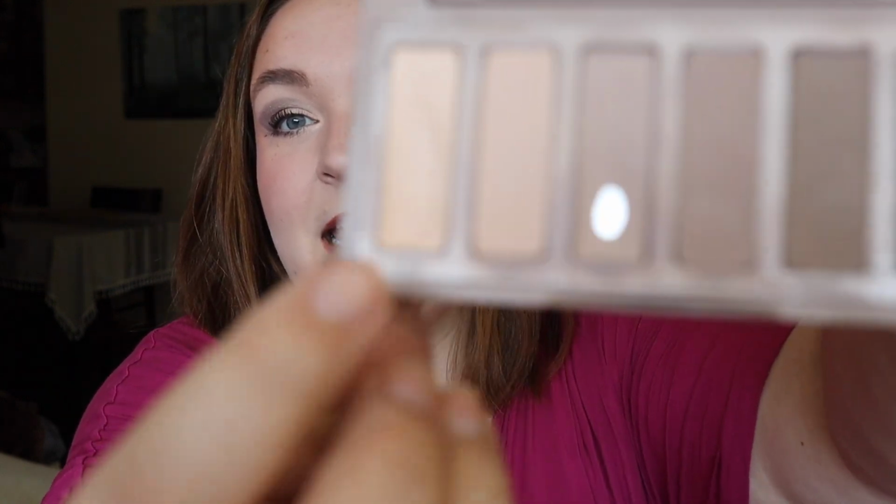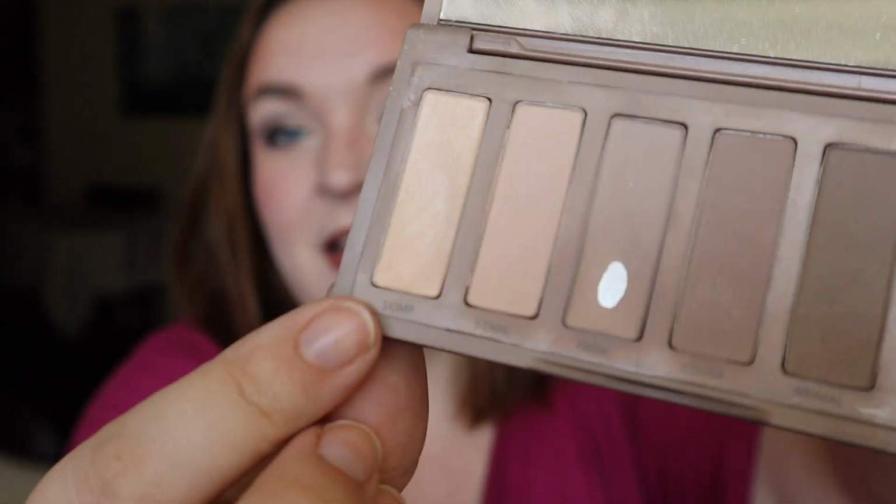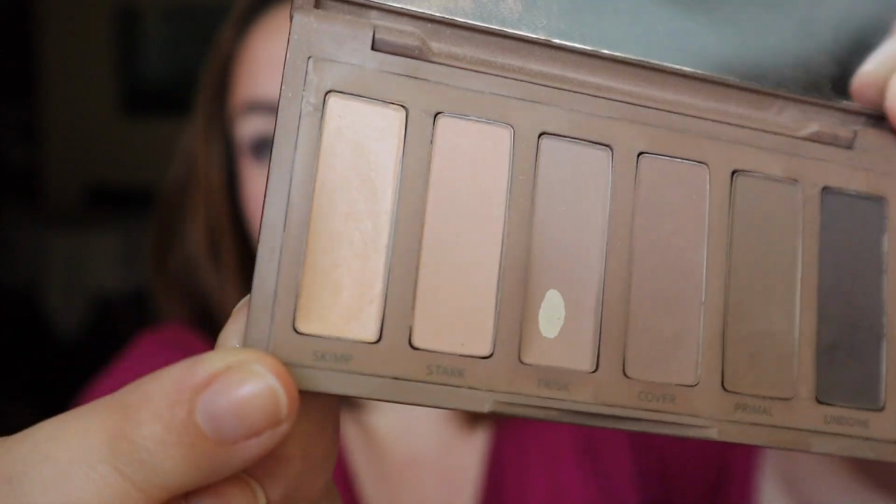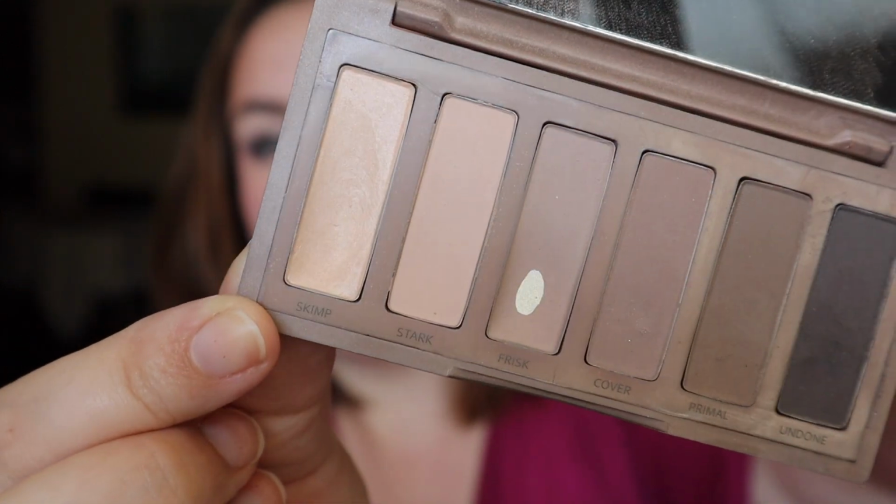I feel like I'm so close to hitting pan in this shade. I feel like the dip is very deep. Hopefully you can see that. But I did reach my 30 use goal on all of these.